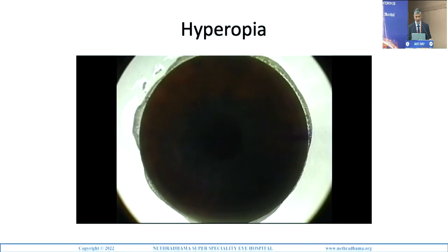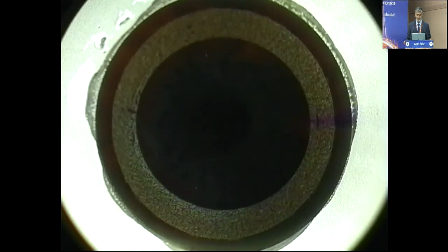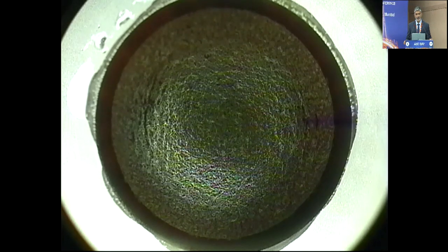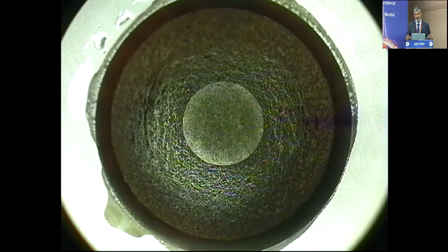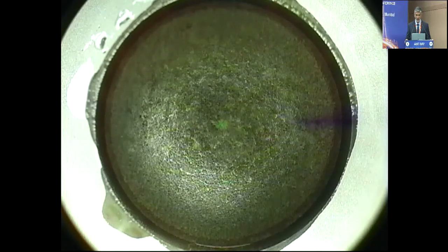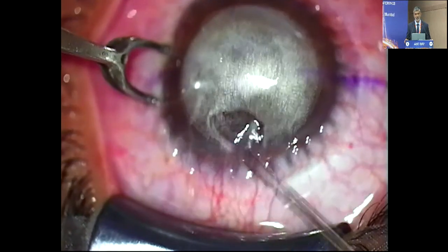I will not go through the criteria, but I'll show you a video of how the hyperopic SMILE pattern is. So you can see that you have the transition zone, then it cuts the central optical zone, and then the side cut, followed by the cap cut and the axis incision. So it creates a donut pattern where it removes more tissue in the periphery than the center. The center is 25 to 30 microns thick. So the mid periphery is thicker, and the dissection technique is the same as for myopic SMILE.